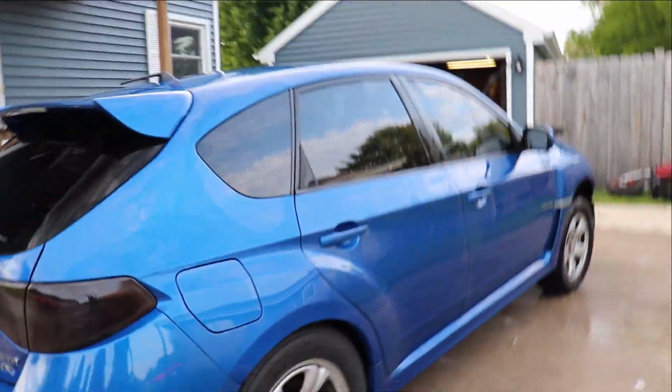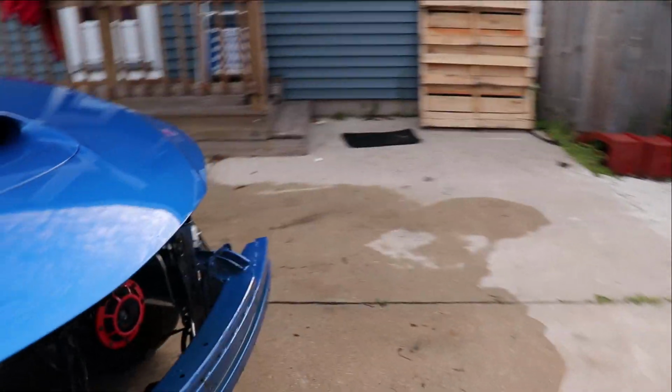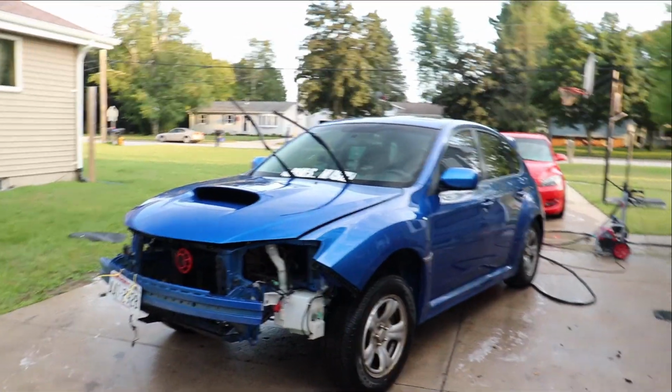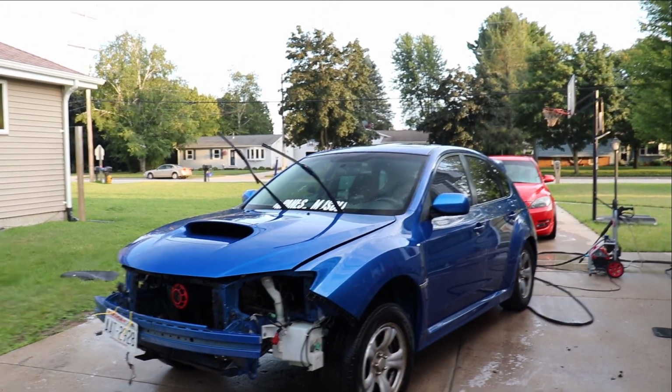Just washed it. It's been down how long? 7 or 8 months. Yeah. Fun story behind this car. I bought it from somewhere about 40 minutes away. Drove it home. It was fine. It drove great. It did everything it was supposed to do.